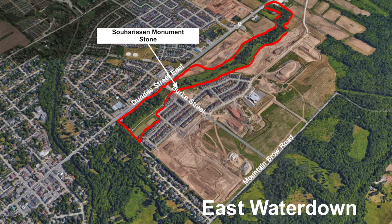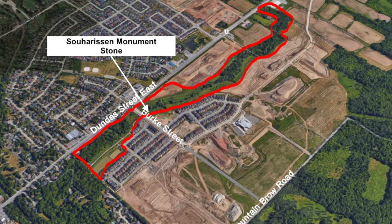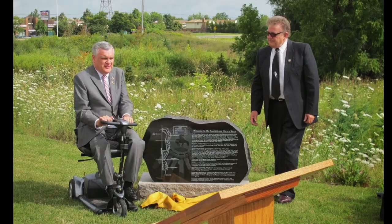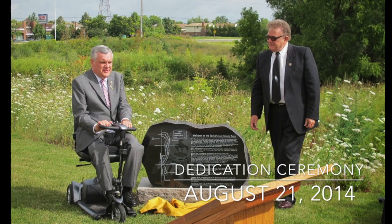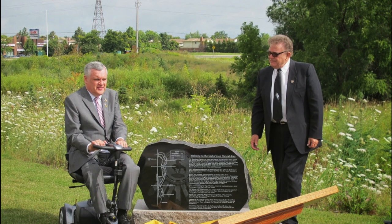The Souharissen Natural Committee, with the support of Elder Gary Sue, presented their plan and history of the area to the Chief and Council of the Mississaugas of the Credit First Nation on June 23, 2014, and it was both endorsed and supported. And so, on August 21, 2014, the 55-acre Souharissen Natural Area was dedicated jointly by the Honorable David C. Onley, 28th Lieutenant Governor of Ontario, and Chief Bryan Laforme, and Council of the Mississaugas of the Credit First Nation.